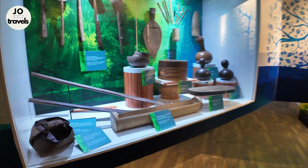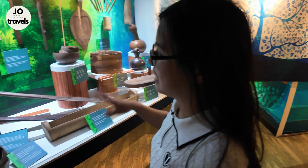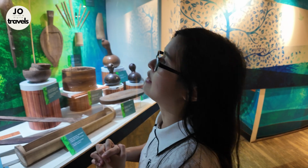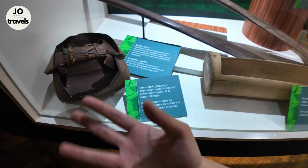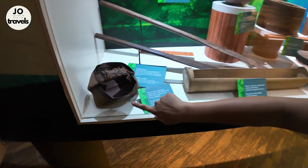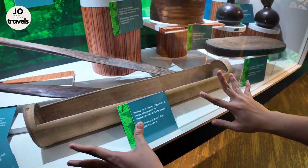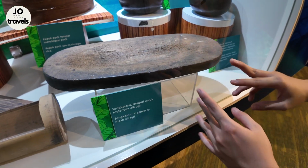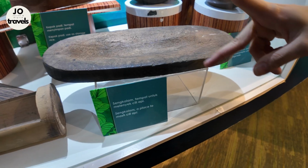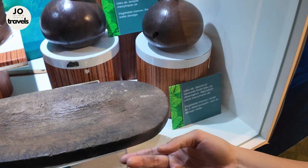Here we still have the cooking tools. Another interesting part is how they cooked back in the days, and possibly today as well. So these are the tools they use to cook. They use this to collect water. This is the place where they store food. And this is the tool they use to make chili and store chili. Mashed chili.